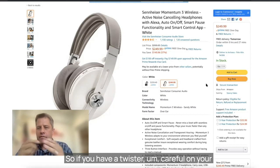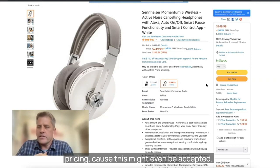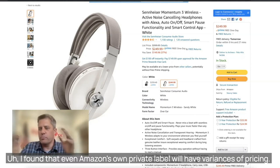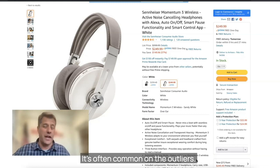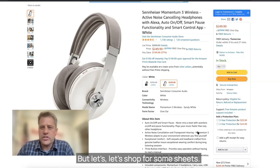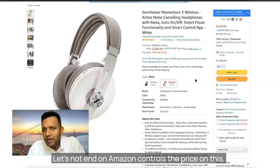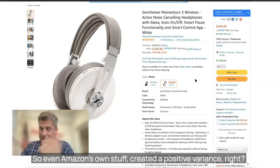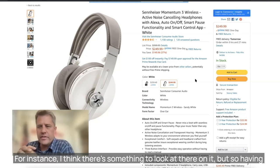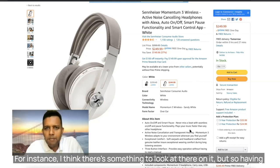So if you have a twister, be careful on your pricing because this might even be accidental. I found that even Amazon's own private label will have variances in pricing. Sometimes it's accidental. It's often common on the outliers, the small and big sizes. But let's shop for some sheets. Amazon controls the price on this, so even Amazon's own stuff created a price variance. Do you think one could enforce MAP, for instance, in this? I think there's something to look at there. Okay, got it.